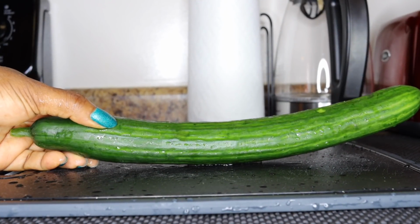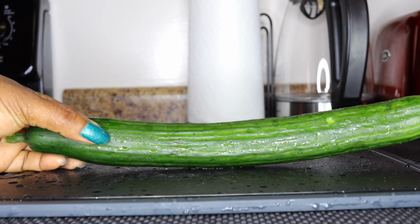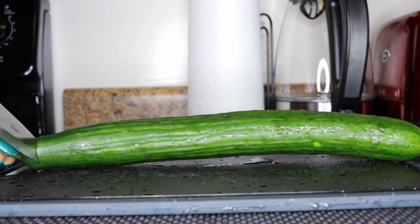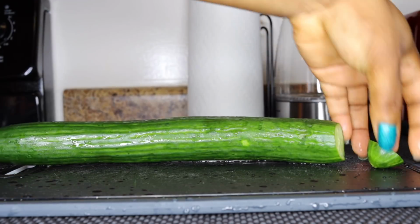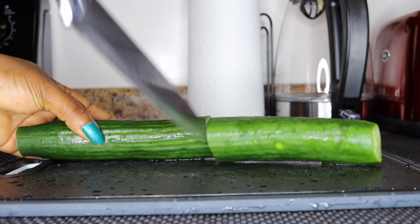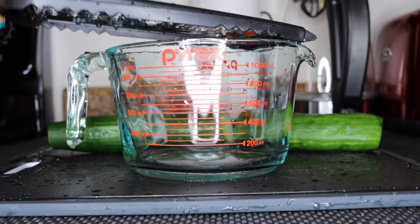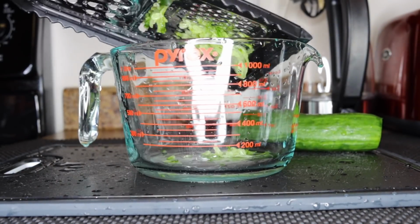So, in order to come up with our alkaline, fat burning, disease fighting juice, the first ingredient I'll be using will be cucumber. You can use two cucumbers if yours are small, but this is a large cucumber and I'll be using just one. And I'll extract this juice manually because I don't want to add any water in here.